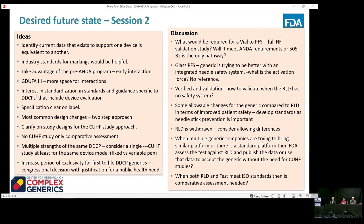Some allowable changes for the generic compared to the RLD in terms of improved patient safety: develop a standard, as needle stick prevention is also important. The RLD is withdrawn. How do we consider allowing this? So how do we consider allowing the differences, because the RLD is already withdrawn? Can we consider the differences which are allowable?